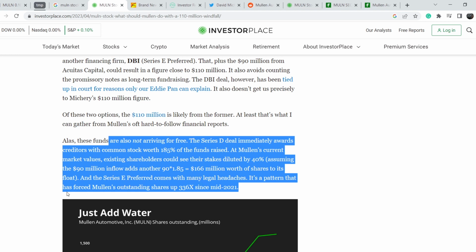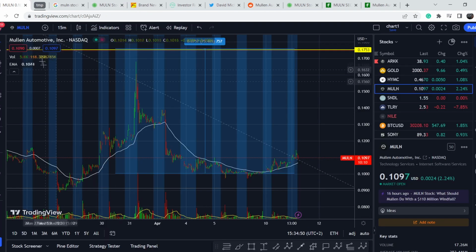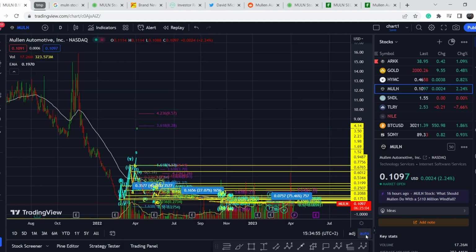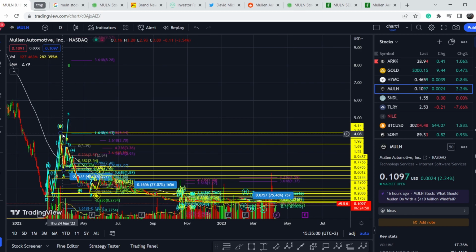It's a pattern that has forced Mullen's outstanding shares up 336x since mid-2021. And right here you can see the number of shares outstanding in millions. From the beginning of summer 2021 till the present day, it increased dramatically, and definitely this leads to diluting of existing shareholders, and this leads to this harmful price action, where this asset is in a downtrend and is losing its value from its swing high at the very beginning of 2022.